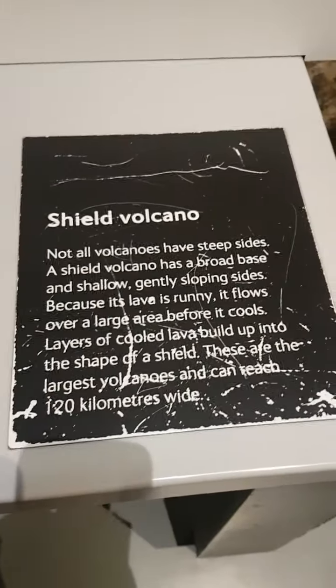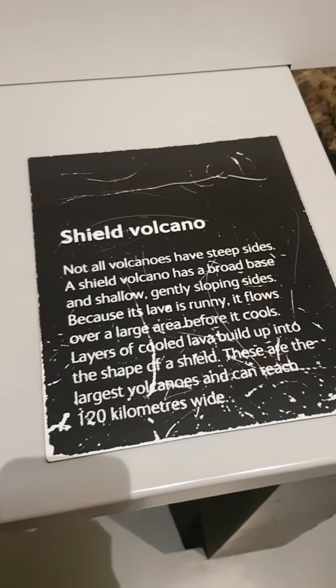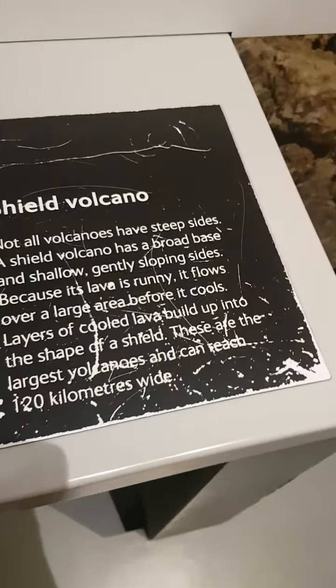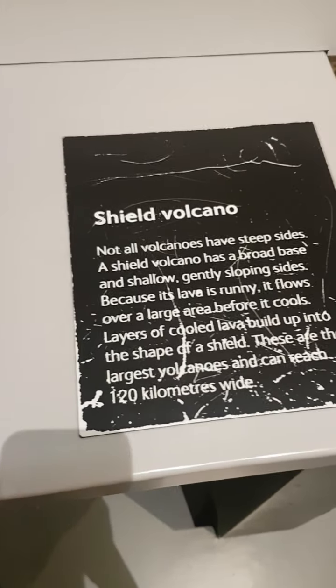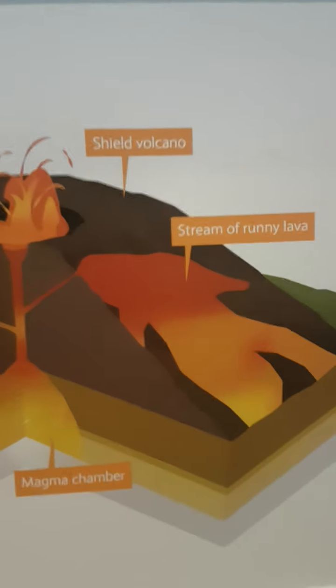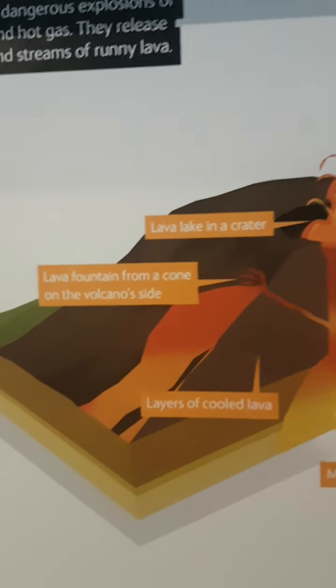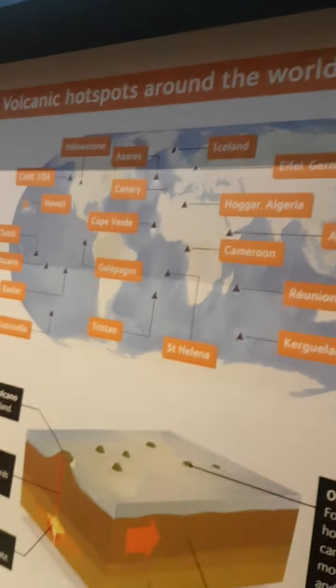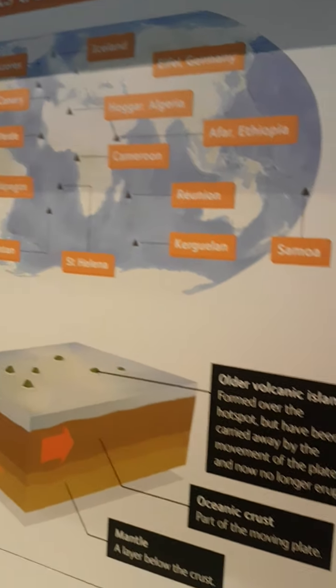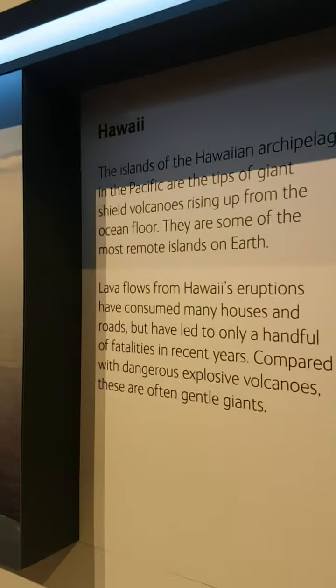And this is a shield volcano. It has a broad base and it's shallow, and generally it has sloped sides. And this is like a diagram of how it explodes. And these are the volcanic hotspots around the world. And this is a volcano in Hawaii.